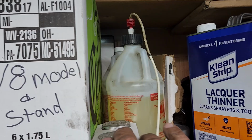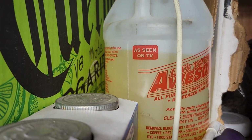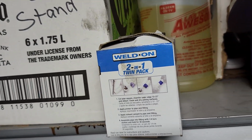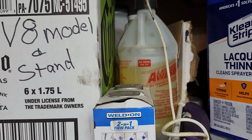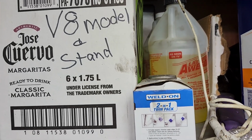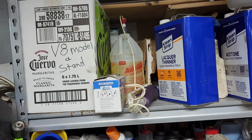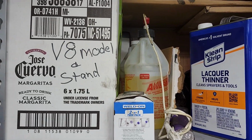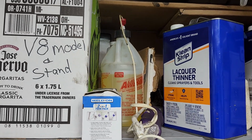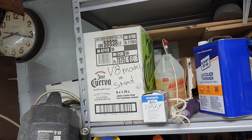Another thing that saves you a lot of time and money, I love that cleaner right there. It's called Awesome. As you can see, as seen on TV, I buy 64 ounces of it from my local dollar store. You can even find it in 1 gallon jugs. Now, you could use that product in your pressure washers as a degreaser. Be careful if you're using that on bare aluminum. It will dull the aluminum if you leave it on there too long. No, even if you just use it for a little while, it will dull the aluminum.